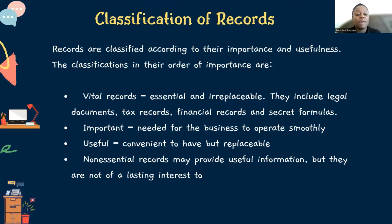And then finally, we have your non-essential records, which give you good information, but if they're lost, they're lost. There's no need to keep it for a long period of time. And again, that could be like a fax cover sheet or something like that. You don't really need it, it's not essential. If you have to resend the fax, you just create a new fax cover sheet. It's not a big deal. You don't have to find the original.